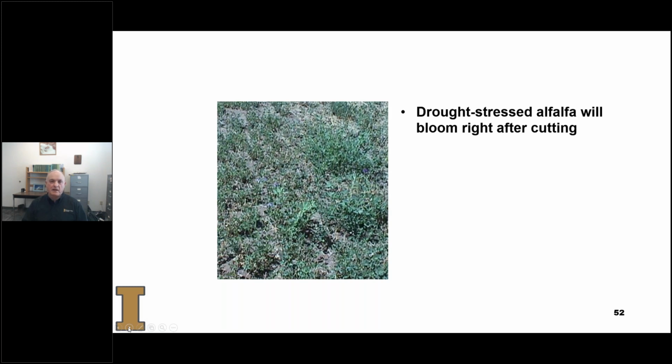But drought-stressed alfalfa will bloom right after cutting. Alfalfa is indeterminate. It tries to produce a flower under certain conditions to produce seed. And I've had growers try to blame the variety on this, and it's not a varietal thing. It's an irrigation management thing.